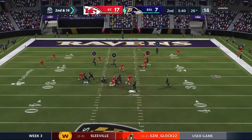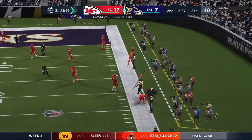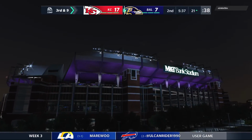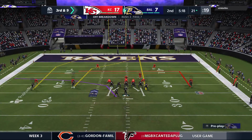To throw again on 2nd down. Jackson flush to his right. Now he'll pull it down. And he'll be out of bounds as he gets this down about the 21 or 22. He'll end up getting 5 out of that, but now they're looking at 3rd down.